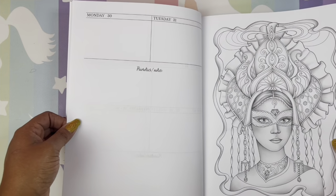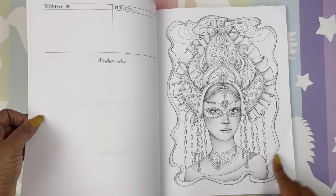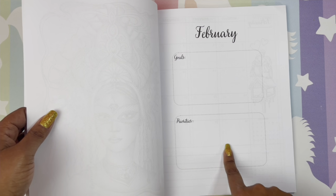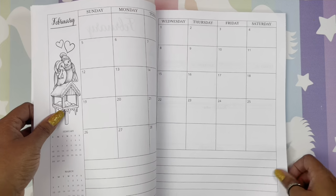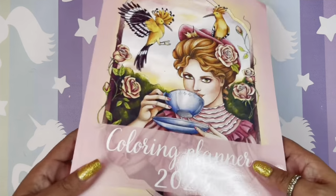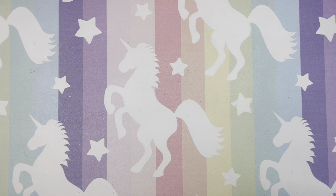And then you have some notes at the end with an illustration that you can color. And then you have a section for goals and your priorities. And then you get back to the large calendar. Not bad. And the price wasn't bad. Maybe $8, $9. It wasn't bad. All right.